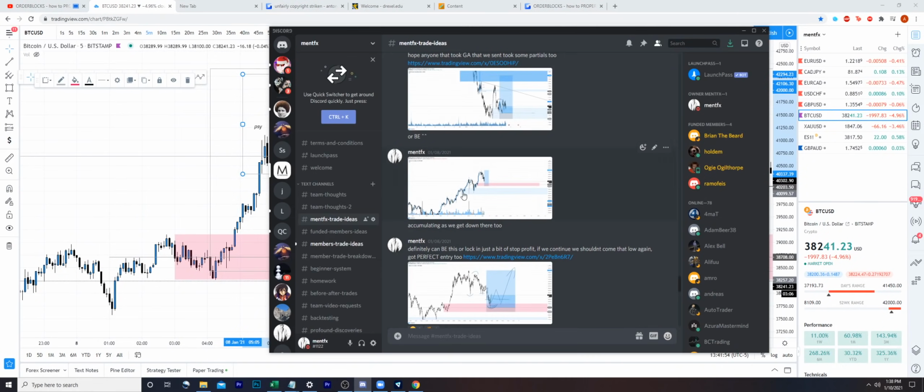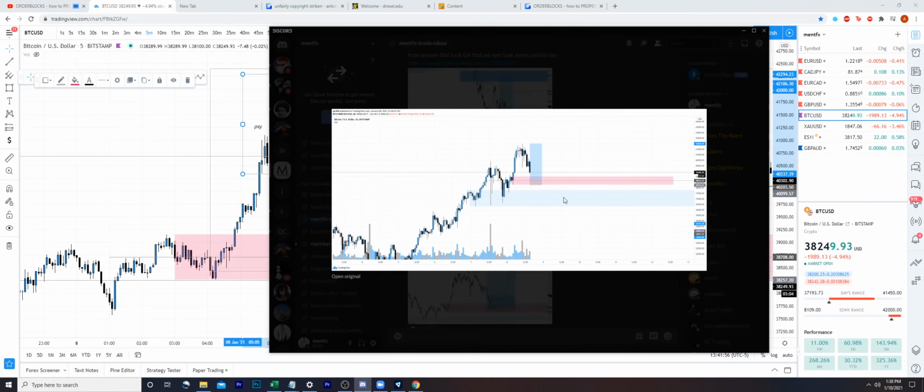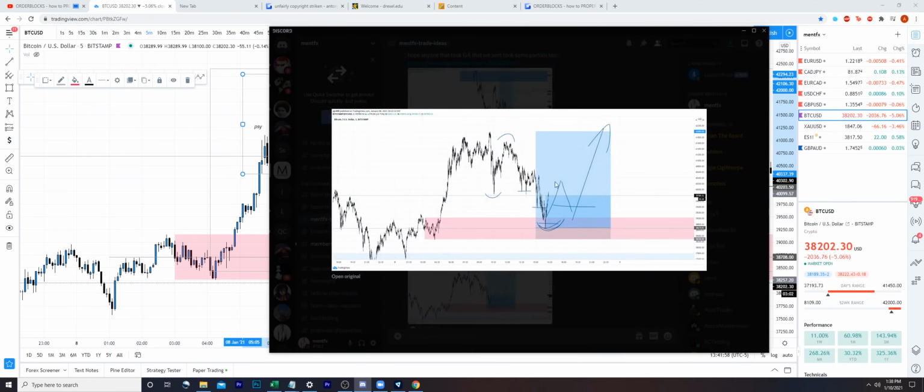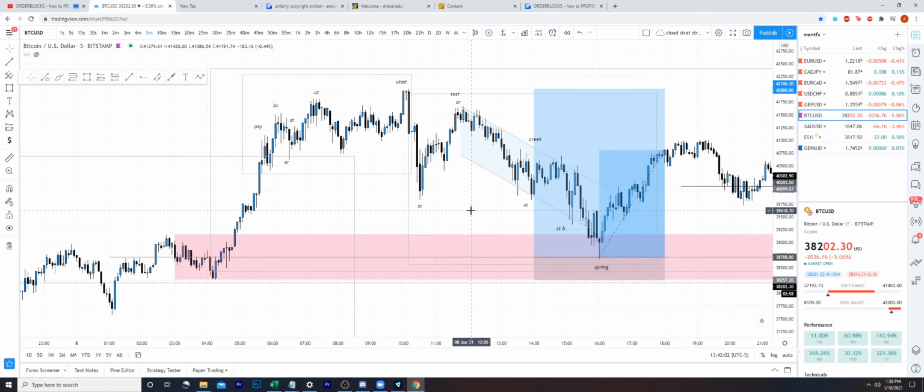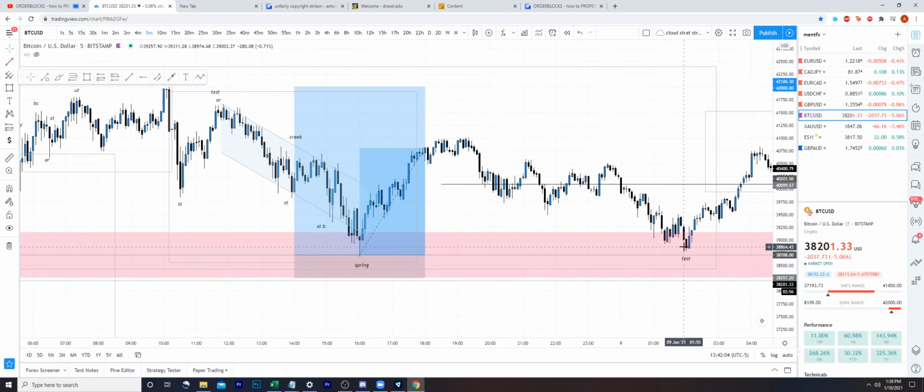And that spring was what gave us the confluenced entry to be entering on this order block here. So we actually sent this prior, like I said, just here. And then we were looking for more re-entries as we started to get that move away. And as you can see, we did get a test of that area again, so we didn't actually get this re-entry. Maybe some people did.